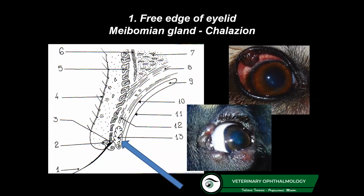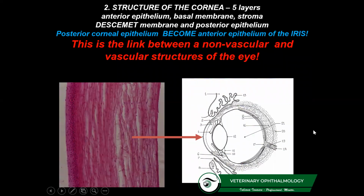But when all the Meibomian glands are inflamed, it's very important to understand that this case we need to treat with systemic antibiotic and anti-inflammatory. So it's very important to keep in mind this structure of the free edge of the eyelid. The structure of the cornea is quite important, and it's very interesting to know.